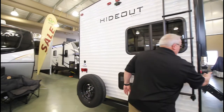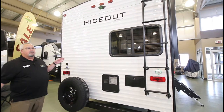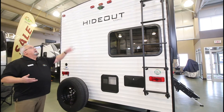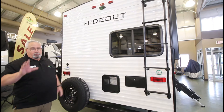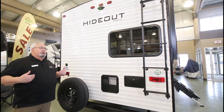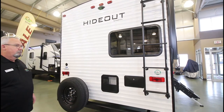Excellent. So this unit, being as long as it is, there's an optional kit you can buy that is a Bluetooth camera. It's already wired 12 volt for the backup camera. We can have that installed. You put your Bluetooth camera on your dash, makes that backing up into a campsite a lot easier. Yeah, absolutely. Well, that's great. Why don't we step inside?